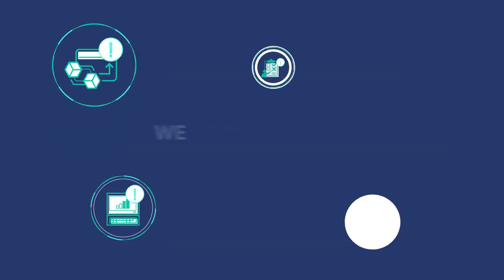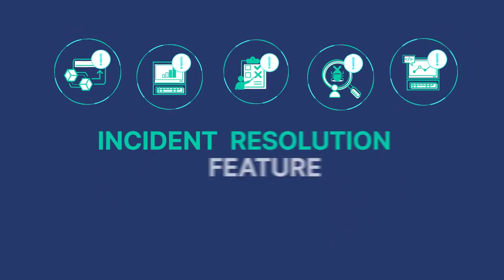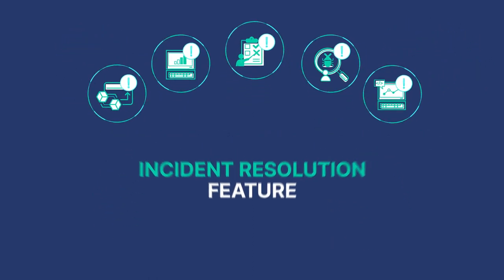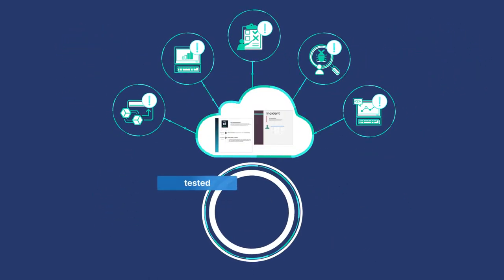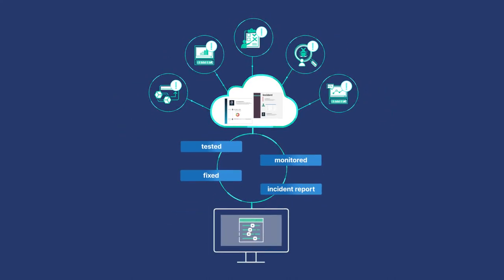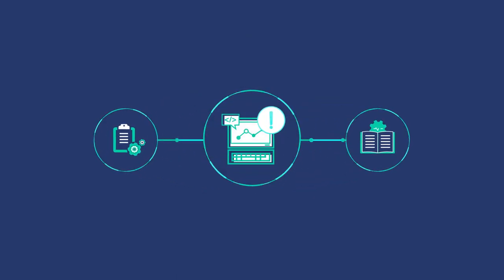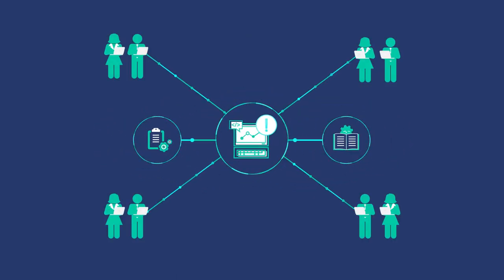But like we said, we can't always predict when an incident will occur. That's why we built our incident resolution feature. Our chatbot automates toil by aggregating the right context, so it's at your fingertips when you need it. With role-specific checklists and runbooks, you can scale incident response across teams too.